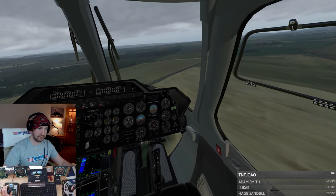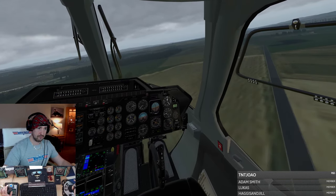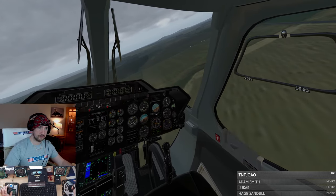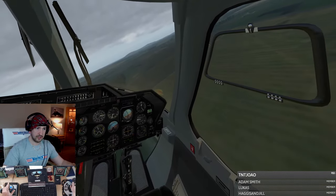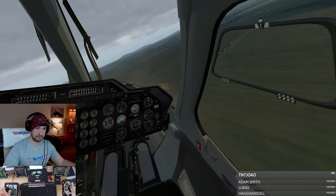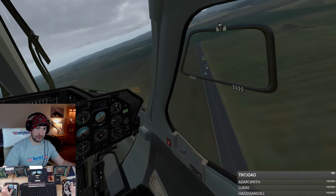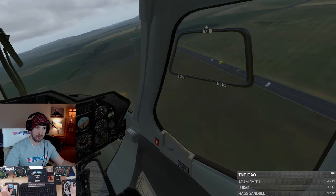Start trimming the aircraft up. All right, trim reset. Gear down. Okay, it doesn't look like there's any power cables or telephone cables or power lines or anything like that running down the side of the road.